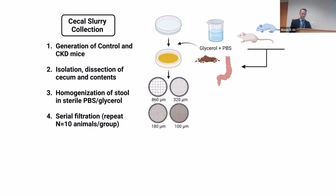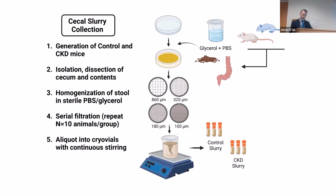We perform a serial filtration through these various size filters, and we combine animal groups. We combine a number of animals, like 10 animals per group. So we do 10 CKD animals and create this, or 10 control animals and create this. And we put it into a big beaker, we continuously stir it, we partition it into cryovials, and then freeze it at negative 80 degrees, and we use it within 6 weeks.